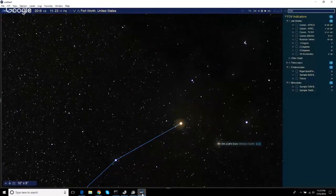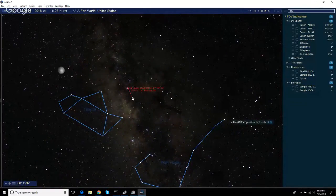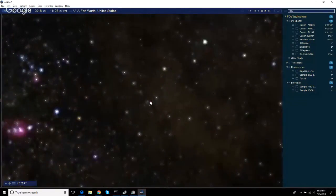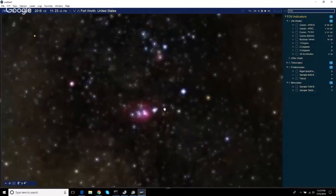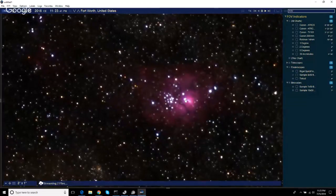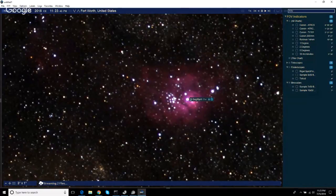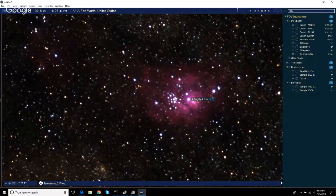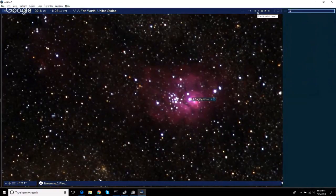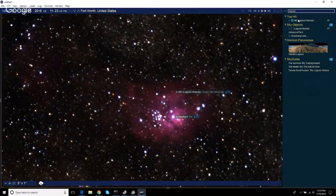Go. So let's see what we can look at. Oh, here we go. Let's look at the lagoon. Okay, so Lagoon Nebula. We have a lot of light pollution here in Dallas Fort Worth, and so we really can't see a whole lot. With darker skies would be a whole lot better, but we'll take what we can get. So here is my Sagittarii. That's not really what I'm looking for. I want Lagoon. Lagoon Nebula, M8. This is what I want.